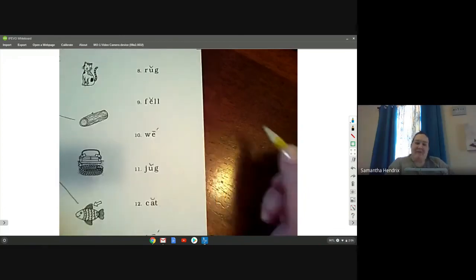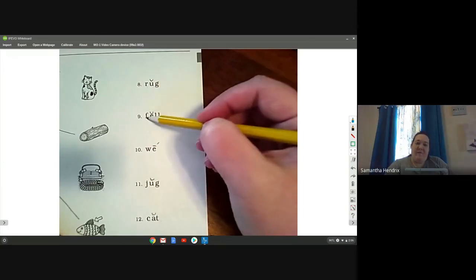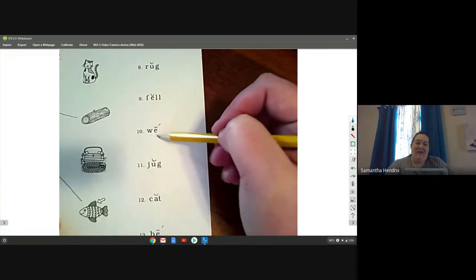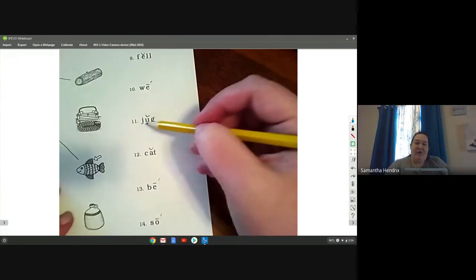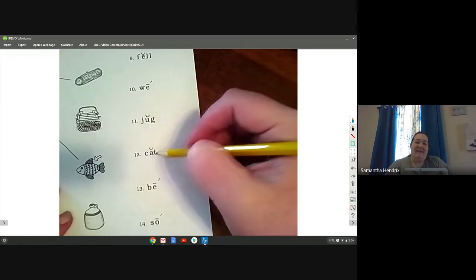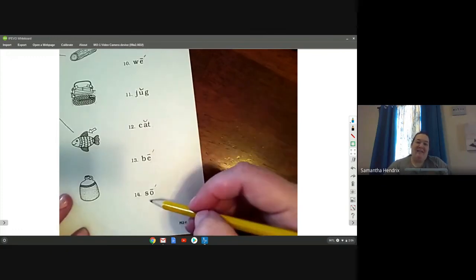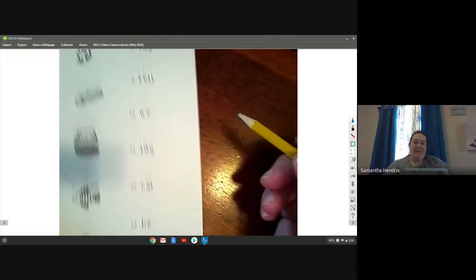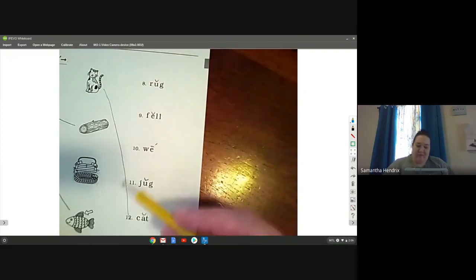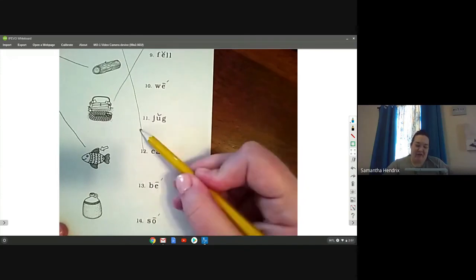Okay. So let's read these words. Rug, rug. Fell. We. Jug, jug. Cat, cat. Be, and so. Okay, let's look at our pictures. Here's a cat. Here's a rug. And then a jug, which those rhyme.